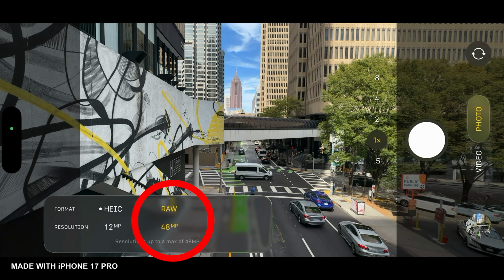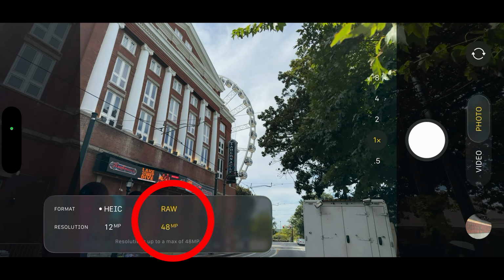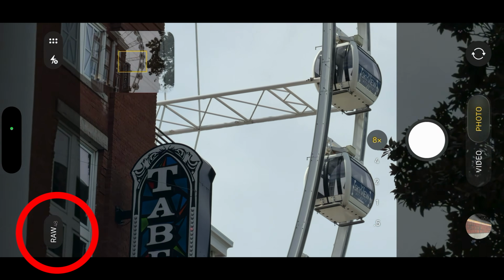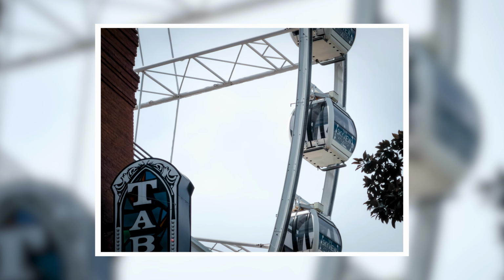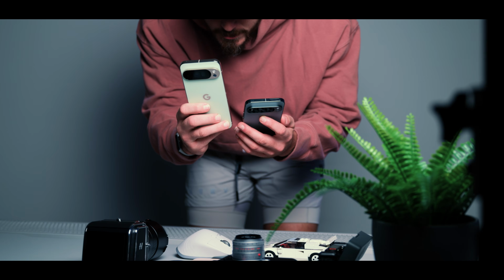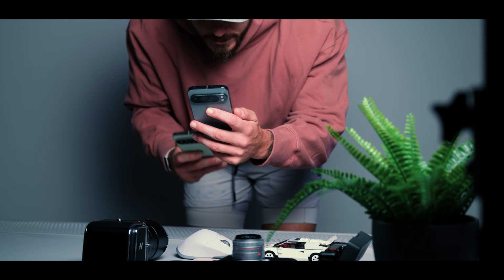If you don't want RAW files, you might as well just use any of the other phones out there. And that's because RAW files give you more capabilities as an editor and user of your photos. You can access all the data that your sensor has with RAW files, making them more malleable. You have access to more dynamic range. You can change your white balance. You can manipulate your colors, and typically you can get more detail because you're removing a lot of the processing that comes with smartphone photography.